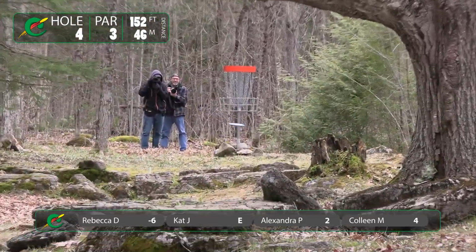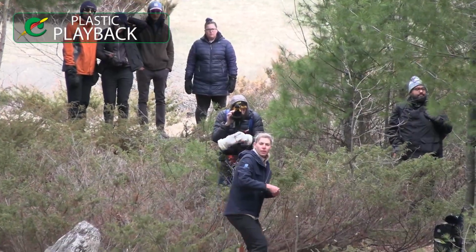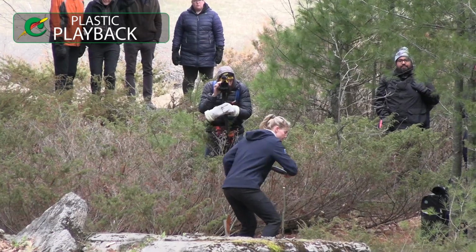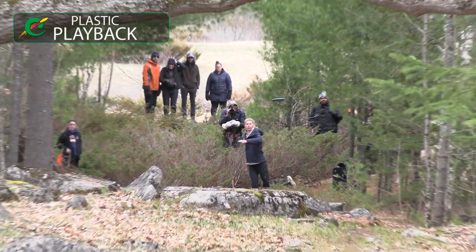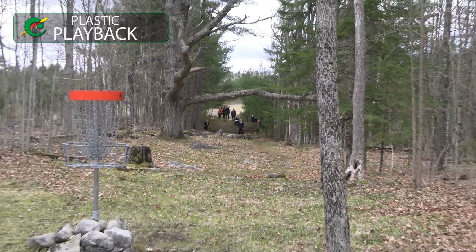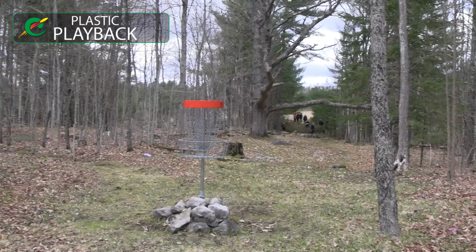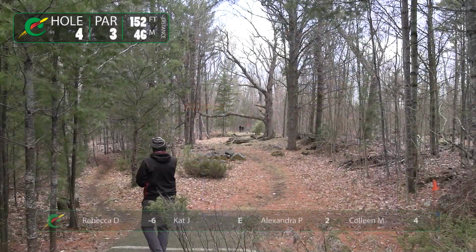And Alex with a good shot as well. She'll have a putt there. And her own plastic playback. We are just on fire with these plastic playbacks today. Go FPO. Just getting over the last bit of rocks at the end, landing herself in circle 1.